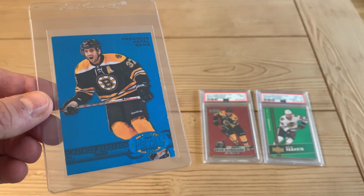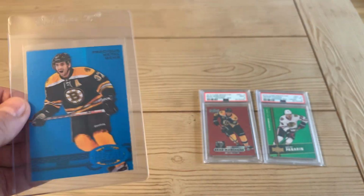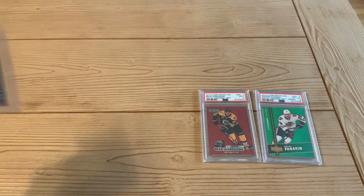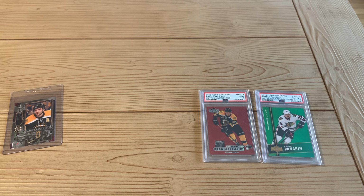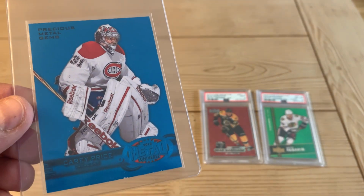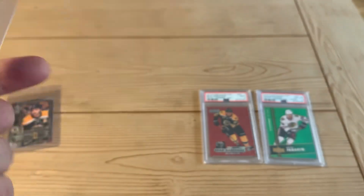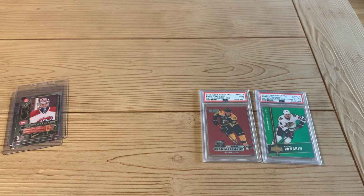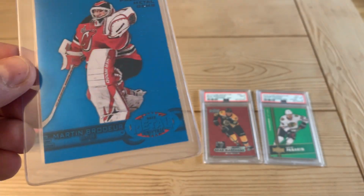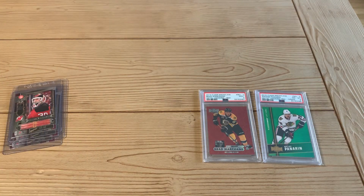Here's a Patrice Bergeron. These are blue, obviously. Blues are numbered out of 50 in this particular year. Here's a Carey Price. They're really cool looking cards when they're in hand. And Martin Brodeur, again out of 50 in 2012.